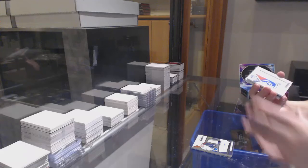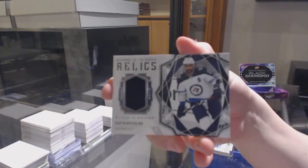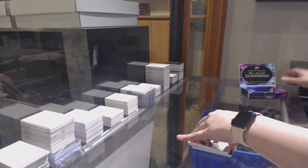Team logo jumbos for the Rangers, Henrik Lundqvist. Diamond in the rough jersey for Winnipeg, Dustin Byfuglien. And we finish for the Flyers, Philippe Myers, rookie gems, number /399. There we go, folks.